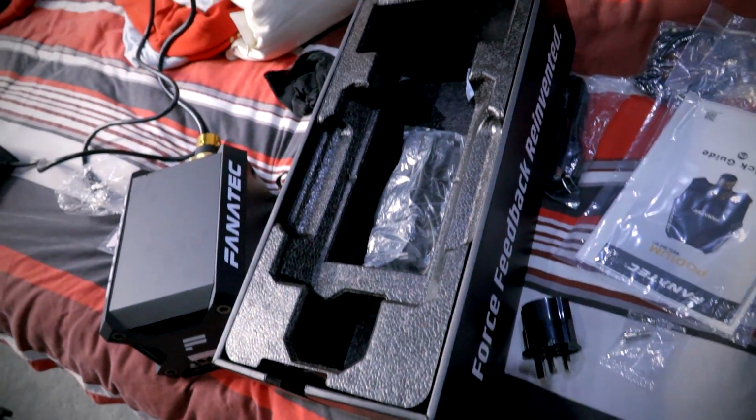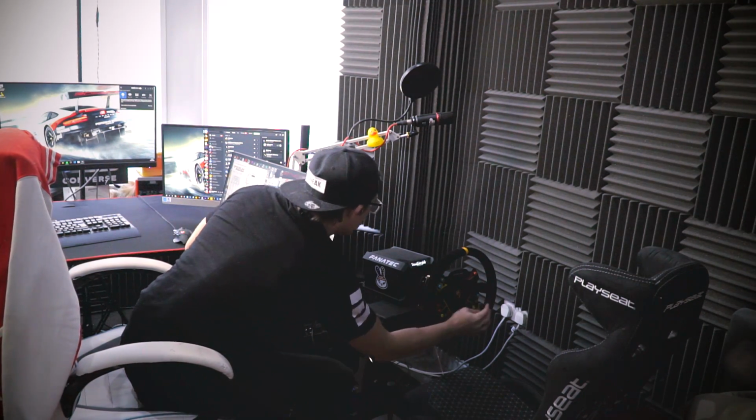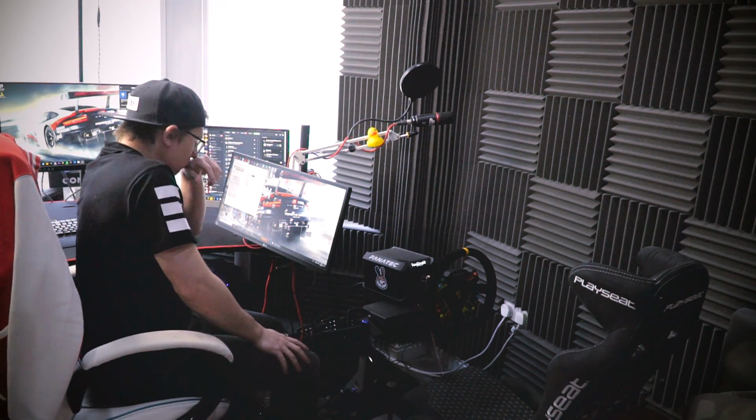Is this a joke? It comes with one screw. It just comes with one screw. For that? So, despite me wanting to test it out, it's not strong enough. We're gonna have to wait until the P1x arrives.